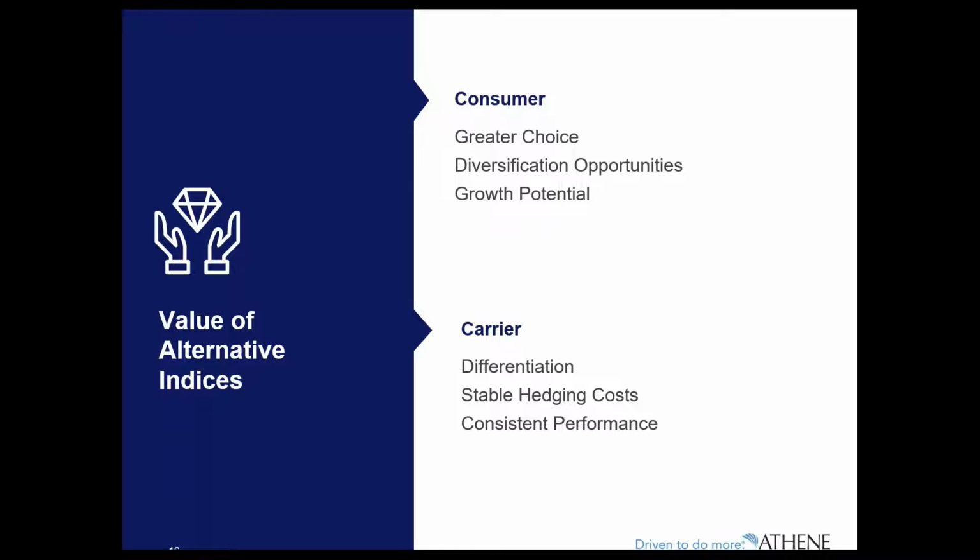So one perspective is consumer perspective. It does a few things. Alternative indices offer more choice. For a long time in indexed annuities, it used to be that you could have anything you wanted as long as it was the S&P. Now there's just a much wider variety of choices available to customers.